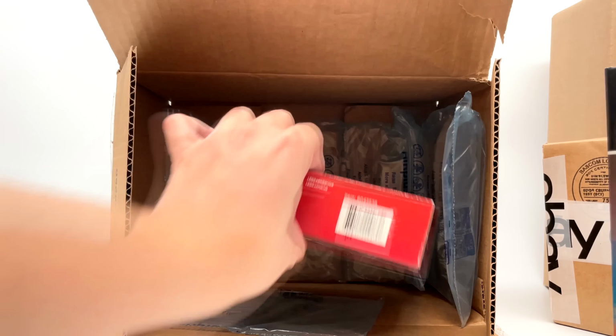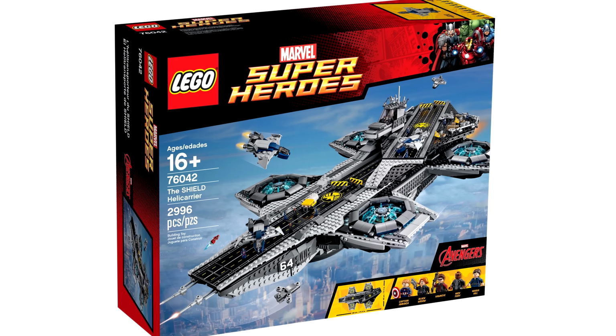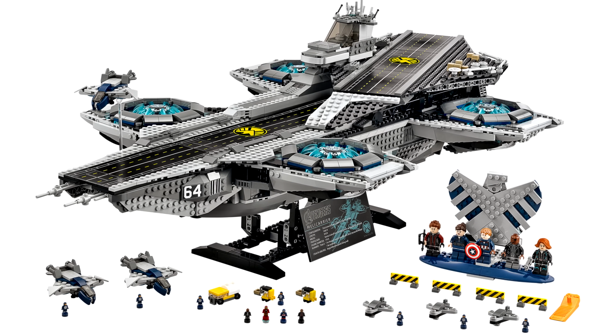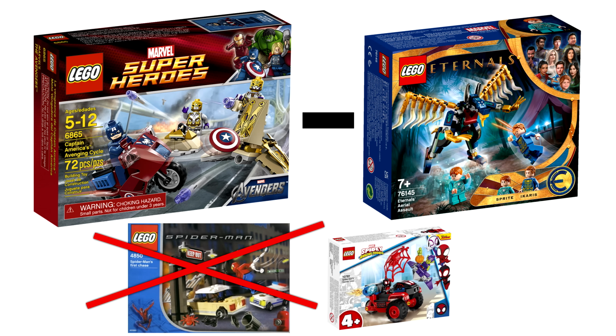Heck, excluding con exclusives and other promos, I think the only LEGO Marvel Superhero set I don't own is the Helicarrier from 2015. I don't think that's a bad set, it's just not a set for me. Regardless, there's a bunch of sets I do think are poorly made. We'll only be counting the 2012 to 2021 LEGO Marvel sets, as the 2022 sets I haven't gotten my hands on yet, and I also will not be considering 4+ sets or polybags. There's so many sets that almost made the list, trust me.